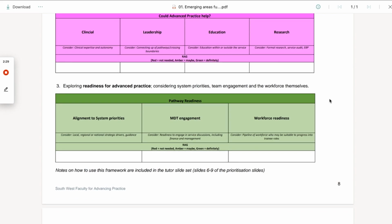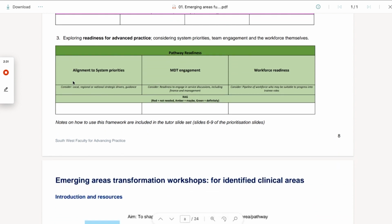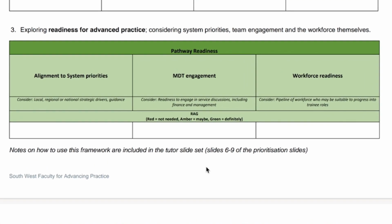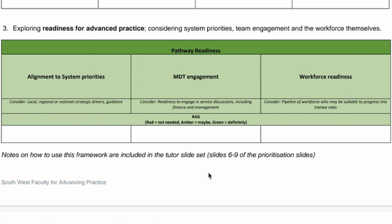And then finally, is the pathway ready? Does it align to system priorities? Is the wider MDT ready for innovation and up for transformation of care? And then finally, is there a workforce that could take this challenge on, that we could bring through and develop?